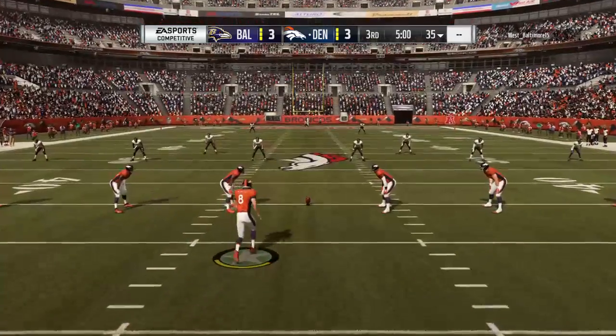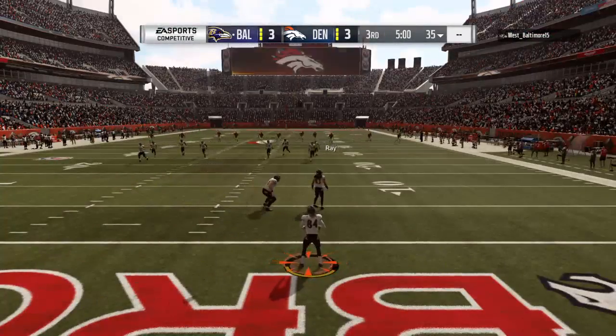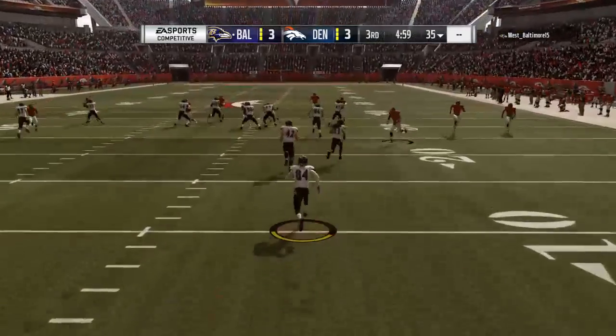So we've reached halftime in a low-scoring affair, just a pair of field goals. 3-3 is our score. Fielded about a yard deep.